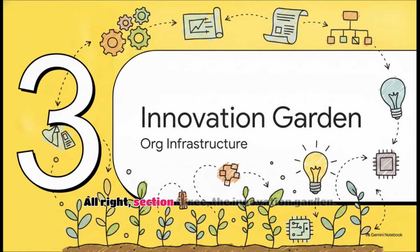All right, Section 3, the Innovation Garden. Let's talk about organizational infrastructure.